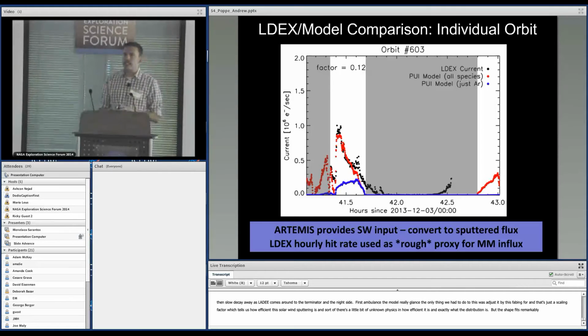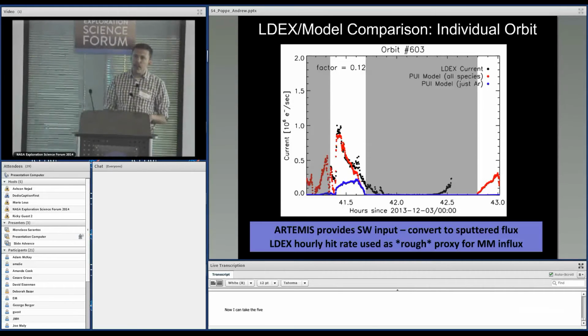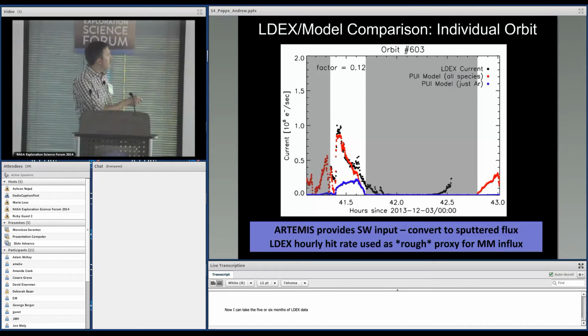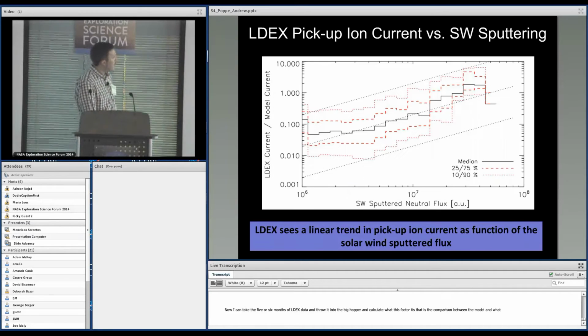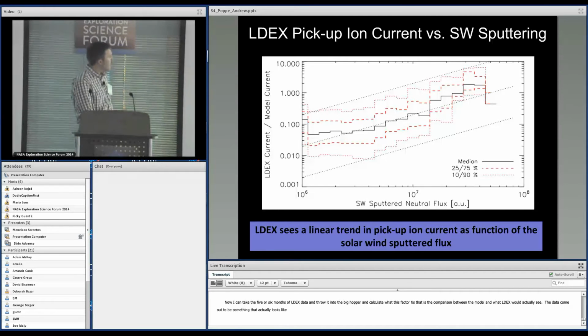So now I can take the 5 or 6 months' worth of LDEX data and throw it all into the big hopper, and at each time I can calculate what this factor is, the comparison between what the model would predict and what LDEX would actually see. And what this plot is showing is the relative ratio between what LDEX actually measured and what the model predicted. So that's the factor I talked about in scaling the LDEX pickup ion current. I've plotted it here as a function of the solar wind neutral sputtered flux, in somewhat arbitrary units, and it covers about 2 decades.